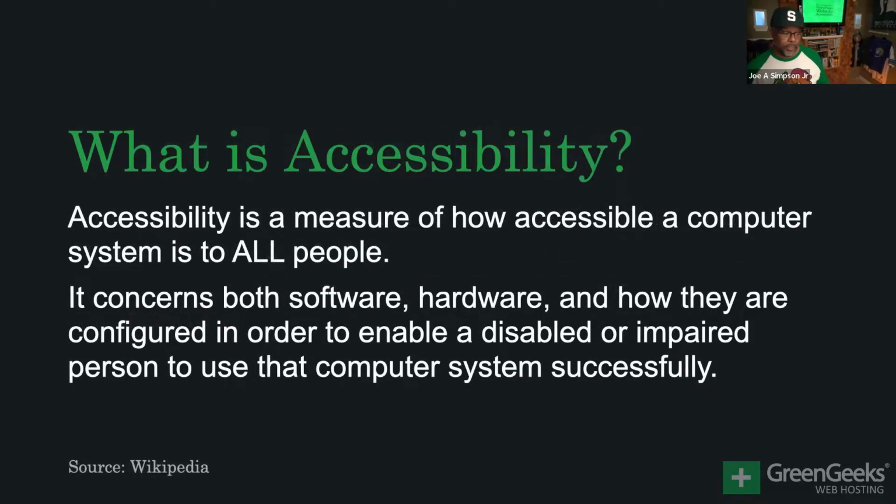What is accessibility? Accessibility is how to measure how accessible the system is to all people, not just you or me. We tend to forget that, for instance, I don't have any things that cause me to have difficulties when I interact with technology. Here, again, is the definition.